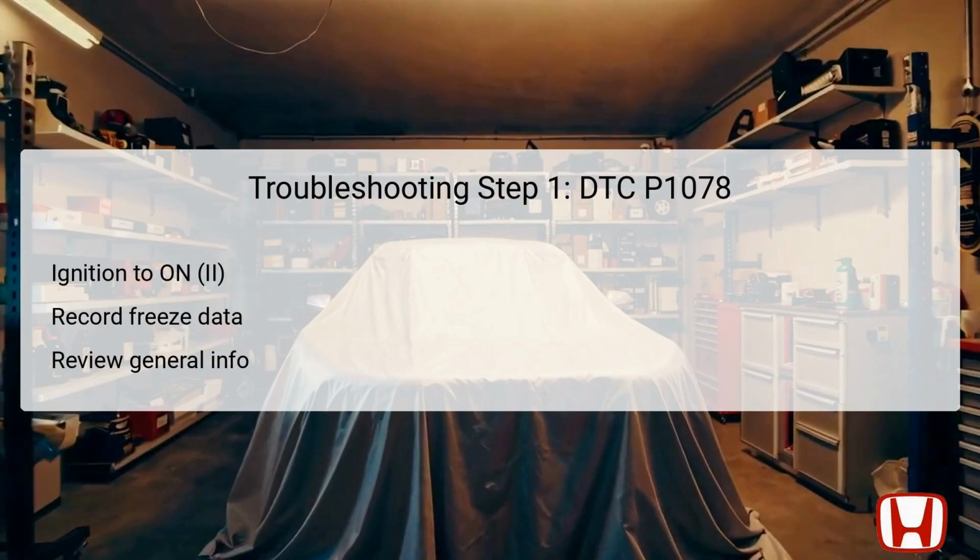The first step in troubleshooting DTC P1078 involves preparing for the diagnostic process. Turn the ignition switch to the ON (II) position, which powers up the electrical systems without starting the engine. Before proceeding, it's vital to record all freeze and snapshot data, as it provides a historical context of the vehicle's parameters leading up to the fault. Additionally, reviewing general troubleshooting information will help you understand the expected behaviors of the components involved. Gathering this information lays the groundwork for subsequent steps and ensures a thorough and informed diagnostic process. This foundational task is essential to identifying and addressing the imbalances affecting the IMT system.